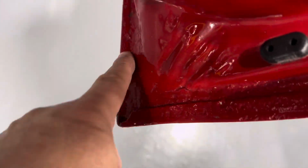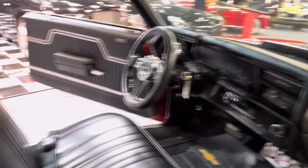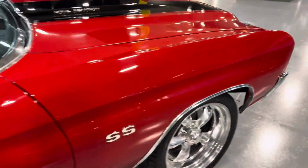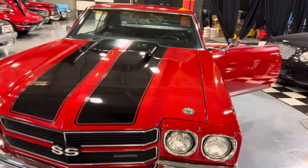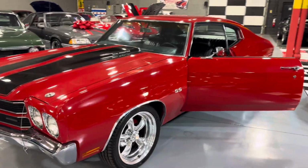Original factory door lips on both sides. Inner outer jambs are nice and crisp, as you can see there. Nice dash. Nice black interior, guys. Cool car. Great price for the vehicle. The paint job on the car, it looks wet, as you guys can see.